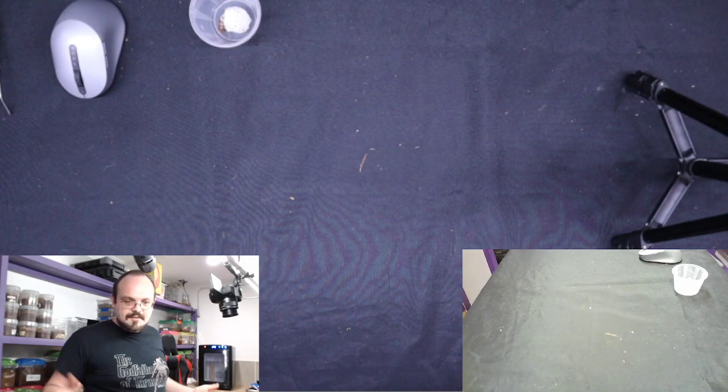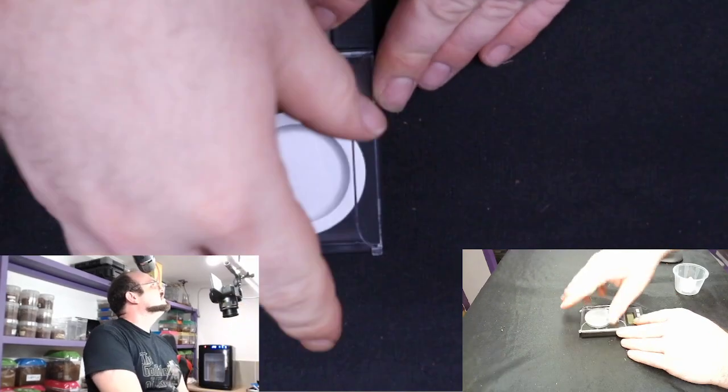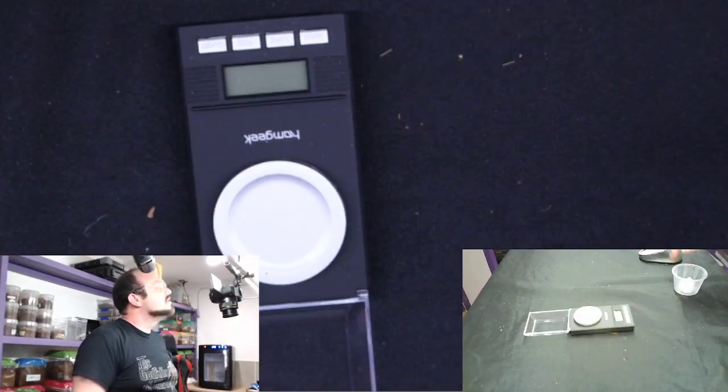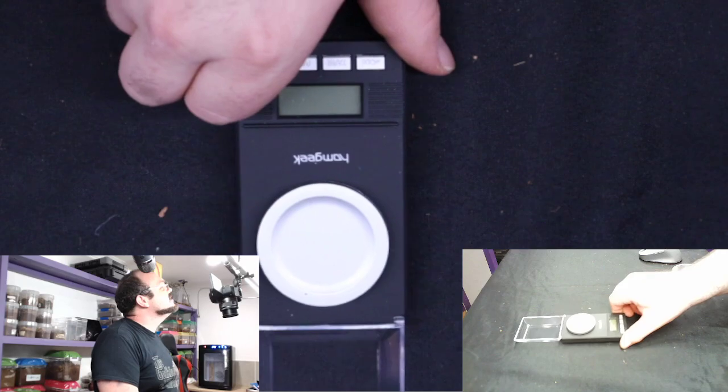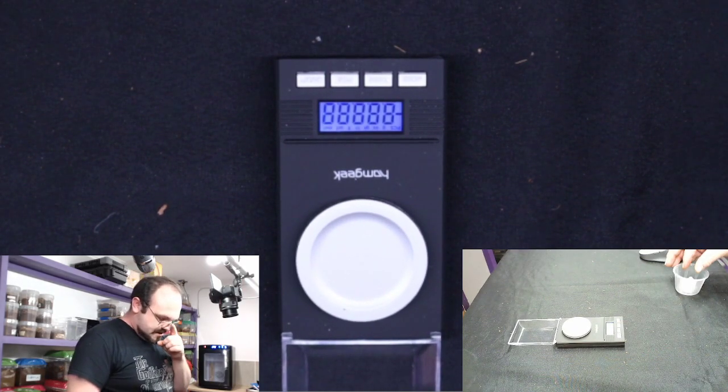where did I put the scales this time? Oh, there they are. Let's have a look, eh? Yeah, OCD's playing up. Let's get in the center. There we go. Okay.